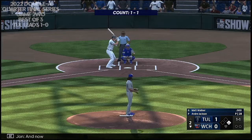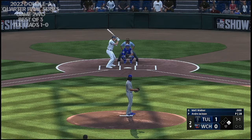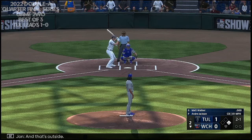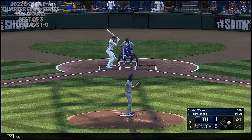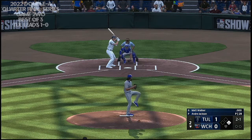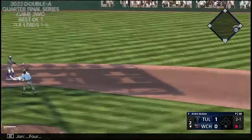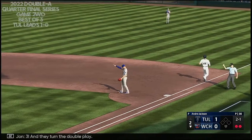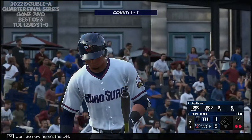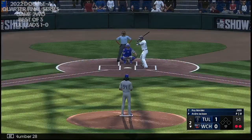And now, Matt Wallner. The pitch. And that's outside. On the ground left side, 6-4-3, and they turn the double play. So now here's the DH, number 28. Designated hitter, number 28.